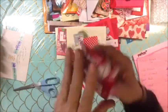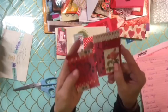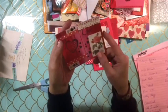Can you guys see the texture on this? Hang on. Why can't I find the texture? There, see that? Don't you just love that? I just love that. Linda, these are gorgeous. So thank you so much for taking the time to send these to me. These are going in my ATC collection.